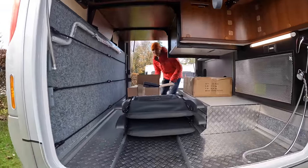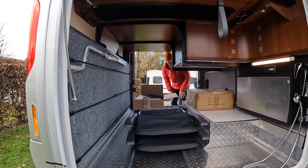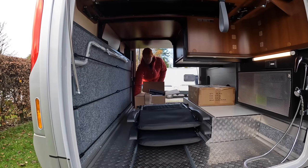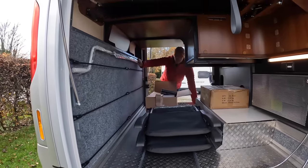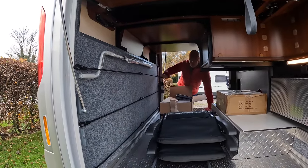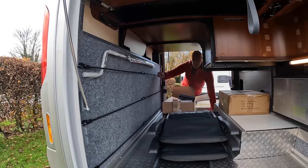Hey presto! Access all the way through. That's really handy to get your big items in and out. So as well as this big entrance here, you can see that it's got the alloy floor to protect it. It's got a holder here for the awning extraction and closing. It's got some bungee cords to secure things so they don't rattle around. Maybe put your chairs behind those.